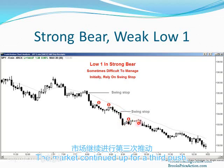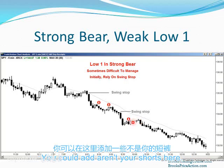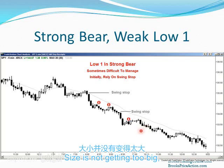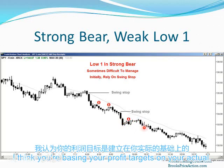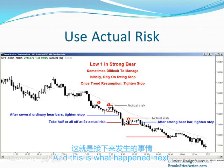The market continued up for a third push, forming a low 3 short, a wedge bear flag. You could add on to your shorts here. You could add on to your shorts here, assuming your position size is not getting too big. But in any case, initially, until the market starts to resume down, I think you're basing your profit targets on your initial risk, which is up here or up here. And this is what happened next.